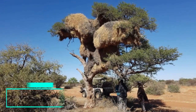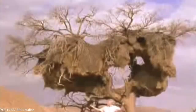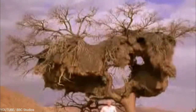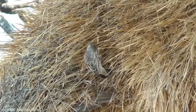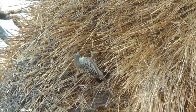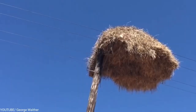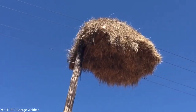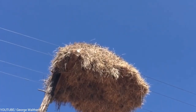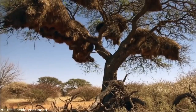Check out our number 2 spot, sociable weaver. As the name suggests, they are sociable creatures that nest and breed in groups. It is endemic to South Africa, and their nests are undoubtedly one of the most impressive structures built by any bird. Their nest within a nest design is attached to trees or poles, and a compound nest can house over 100 breeding pairs, often accommodating several generations at a time. All of them contribute to the construction, maintenance, and repair.